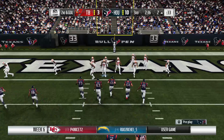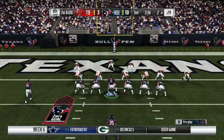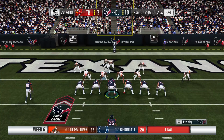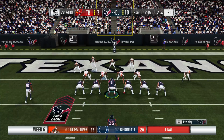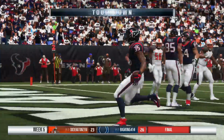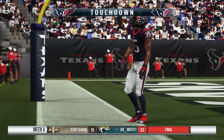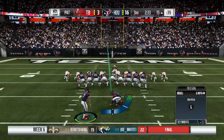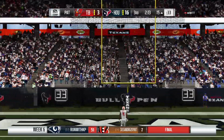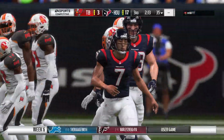2nd and goal, and they will try again from the 2-yard line. He'll get it up the middle. And he's in for the score. Touchdown, Texans. A great play there with touchdown number 8 on the year. And the Texans will extend their lead. Fairbairn good with the extra point. And the lead is now 17-3.